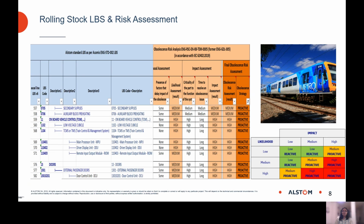When we speak about the maturity of project execution or maturity with respect to a product roadmap, the first step is to identify the product breakdown. This is a standard template that we have in Alstom. We generally take reference of a product breakdown structure, and across each item, we try to do a risk assessment taking assistance of ISA 6240 to 2019, where we assign an obsolescence risk, whether it's a low, medium, or high risk. And accordingly, we set up an obsolescence strategy, whether to have a reactive or a proactive strategy.